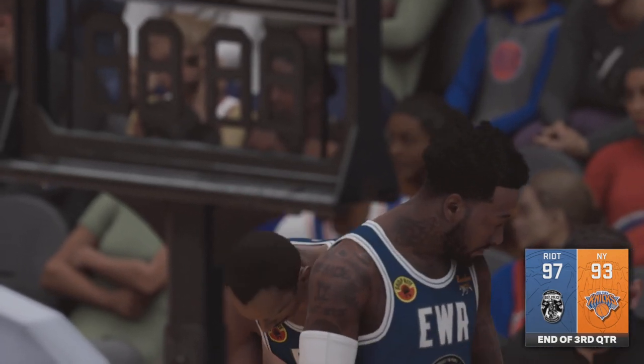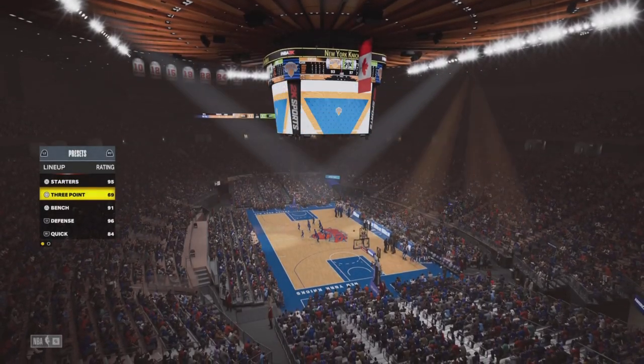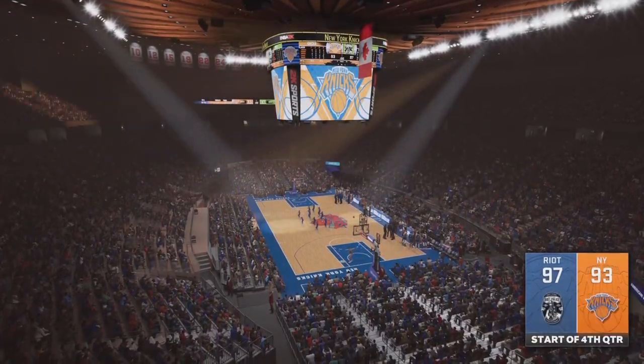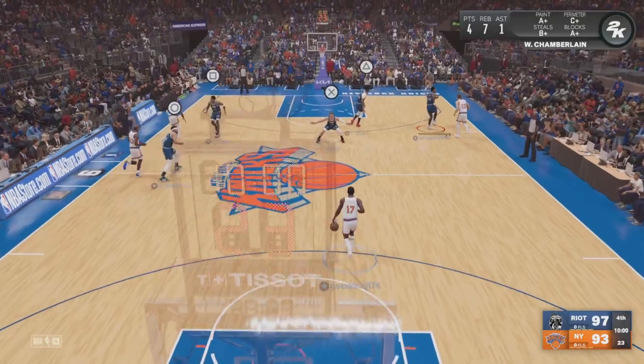Coming in bunches as we wrap up the third quarter. It's been a good one. They're up by 4. Don't go anywhere. The final quarter. 97. And it's been a very competitive game so far as we get rolling here in quarter number 4. New York trailing.